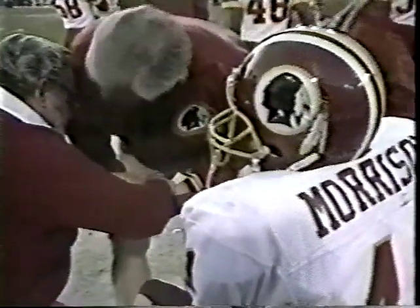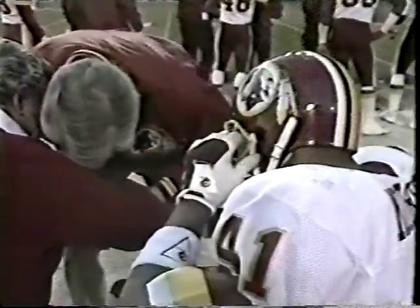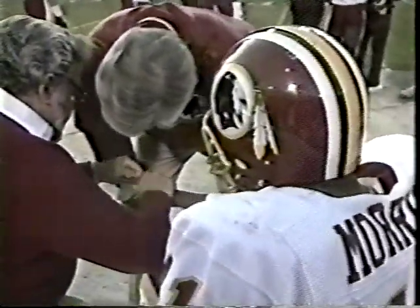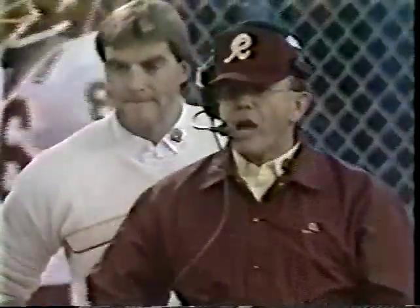There's Morrison over on the sideline. I think he got that when he reached out. I think he dislocated a finger on his right hand. That's what they're doing. They're trying to pop it back in. And they just take it and they just pull it. It pops right back in there most of the time. But it hurts. You don't look, though.